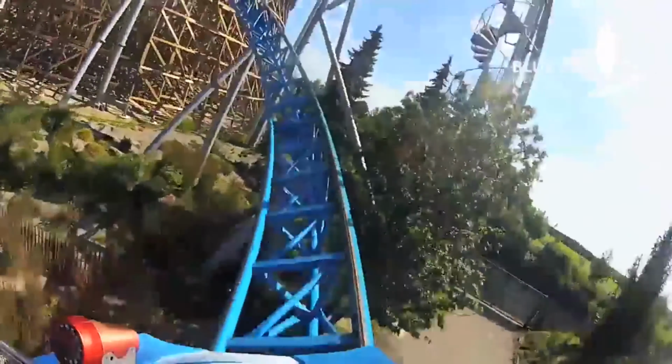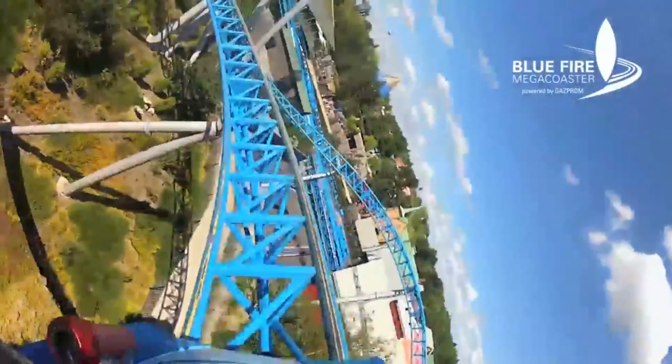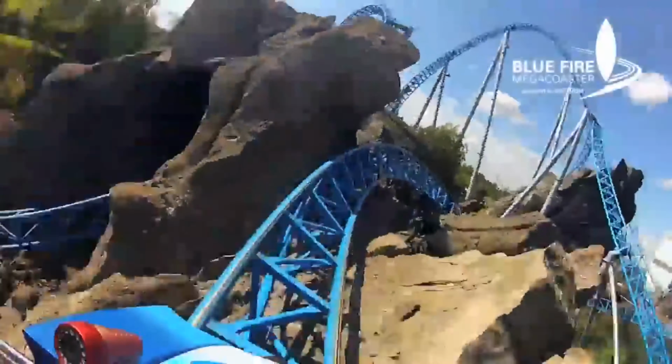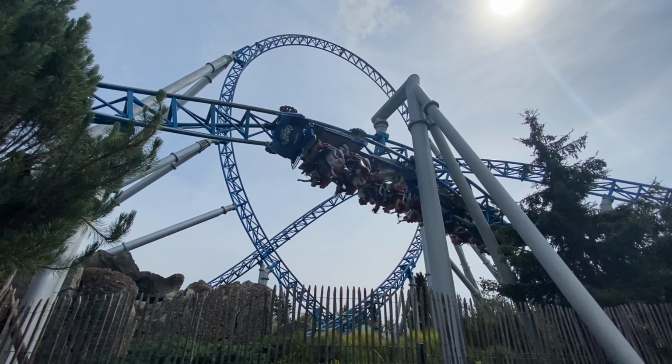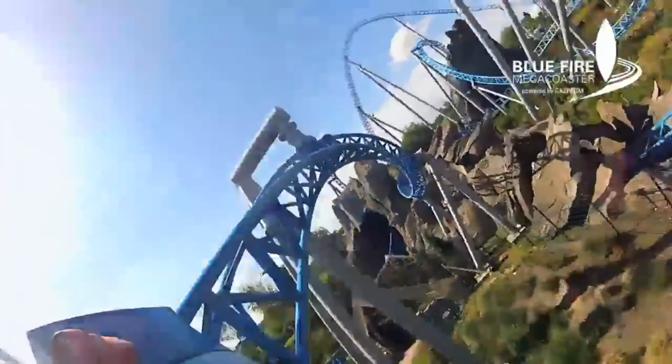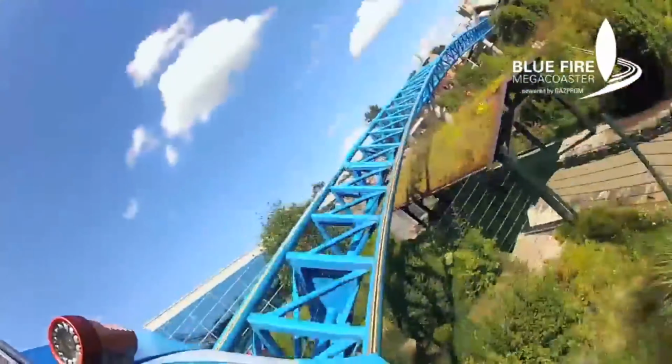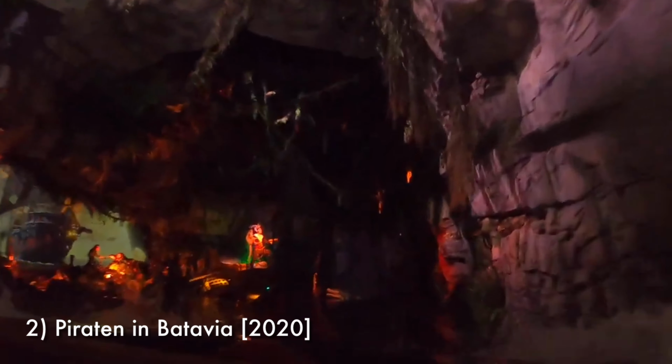In my opinion though, Blue Fire has one element that shoots it way up in my rankings compared to where it would be otherwise. The final heartline roll at the end is profiled in such a way that it feels like a miniature Mosasaurus roll from VelociCoaster. It's an absolute banger of a way to end out a solid coaster that I think deserves more respect in the coaster community.